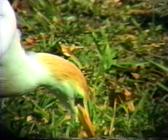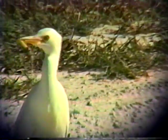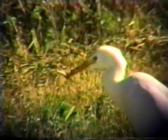The cattle egret, shown here in breeding plumage, has become common on Sanibel only in the last few years. The small white heron with a short neck is constantly moving. The bird feeds mostly on insects. But it has been seen to take a young or small bird, such as this warbler.